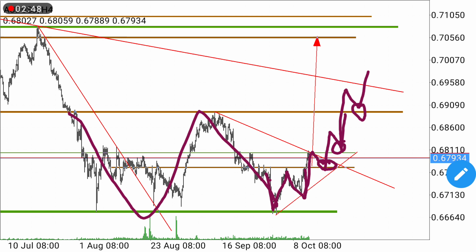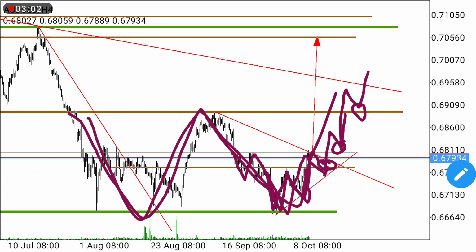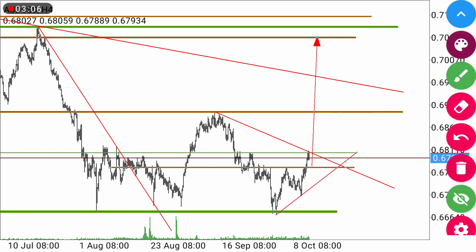The first entry is due to these double bottoms, and the second entry is due to this first shoulder, and this we're expecting to be the second shoulder. And the third entry is because of the bigger double bottoms. This is AUD USD, and this is the H4 time frame.